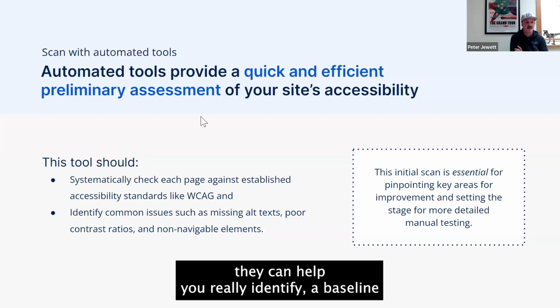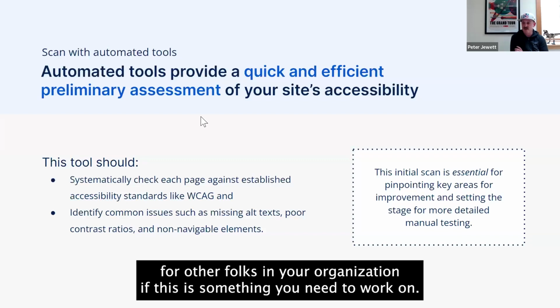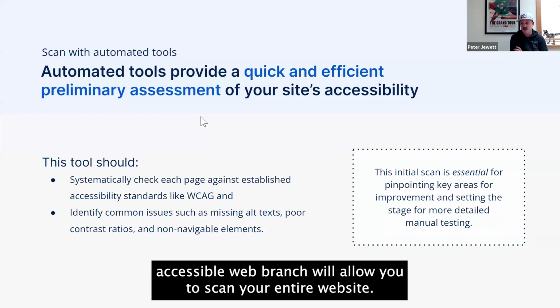They can help you identify a baseline of where your website's at, so that you can start to make the case to other folks in your organization that this is something you need to work on. And they're a super efficient way to start making meaningful progress. So what we'd recommend here is scan your website. Accessible Web Ramp will allow you to scan your entire website.